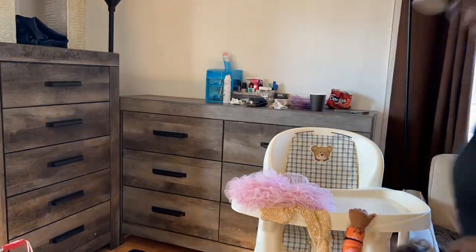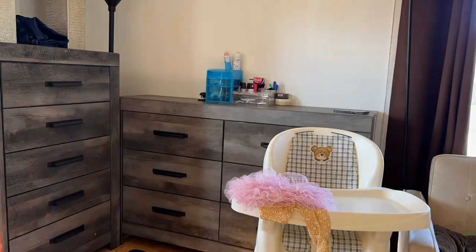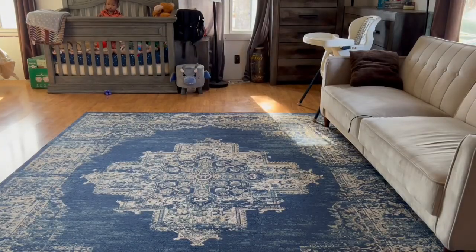This high chair here, Martha found on the marketplace again, and they were giving it away for free. It was a good find.